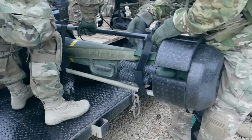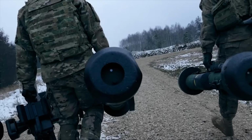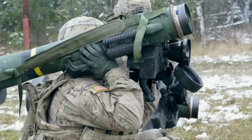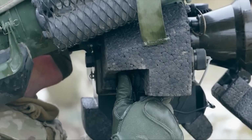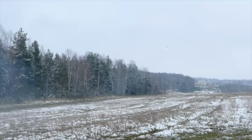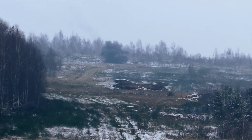The Javelin is a guided missile, and it carries on it a shape-charged weapon system. So when it makes contact with the vehicle, it detonates the explosive that propels a high-velocity copper jet into the armor of the vehicle. A smaller precursor charge prepares the way for that copper jet by pushing through the explosive reactive armor and clearing a path for the larger main warhead to penetrate the target's primary defenses.